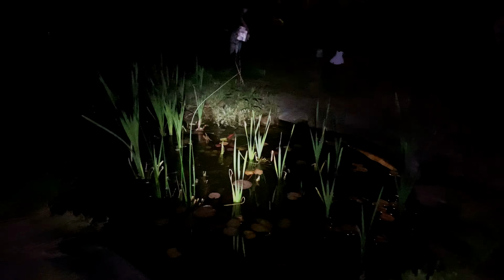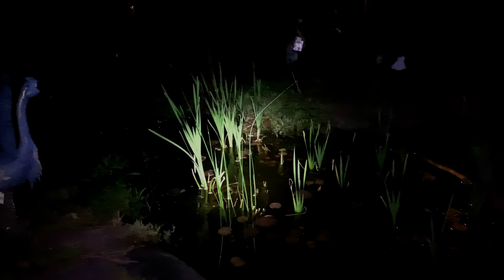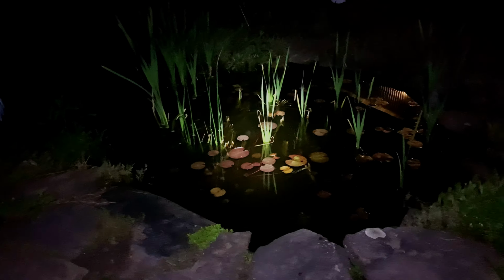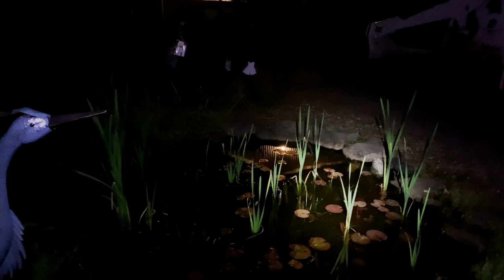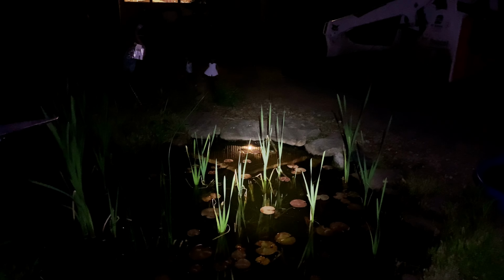Well guys, we're down here for a very special episode, and we are looking at the pond at Stuver's Riverside Nursery down here in Riverside. This is a very incredible opportunity that we've been given permission to be out here after hours. And for those of you who have wondered what the nursery would be like at night, we're going to give you a sneak peek and a preview of what that looks like, especially when we're looking for wildlife.